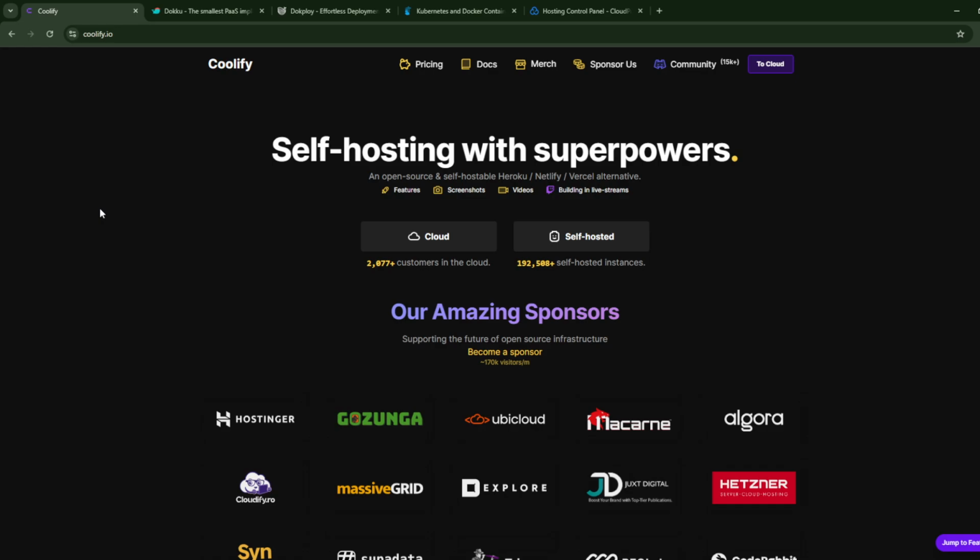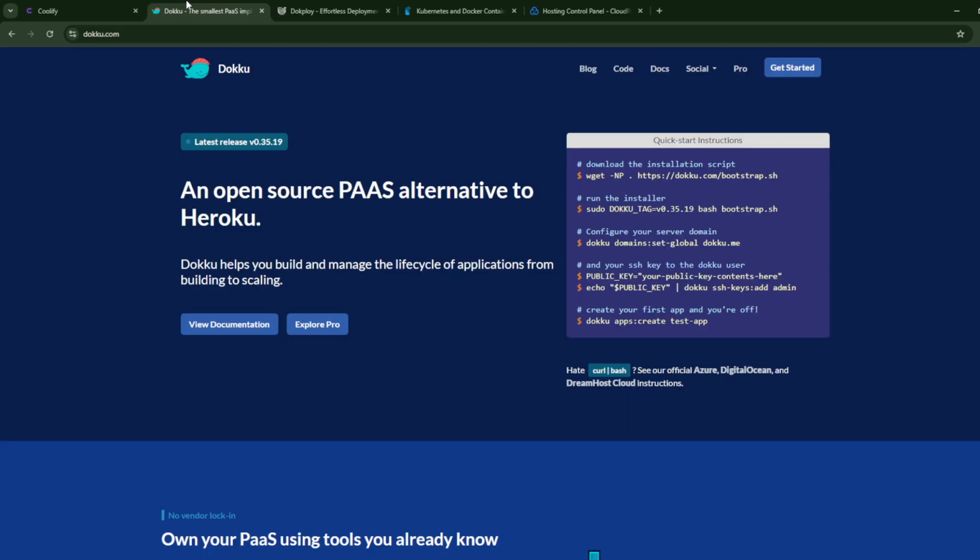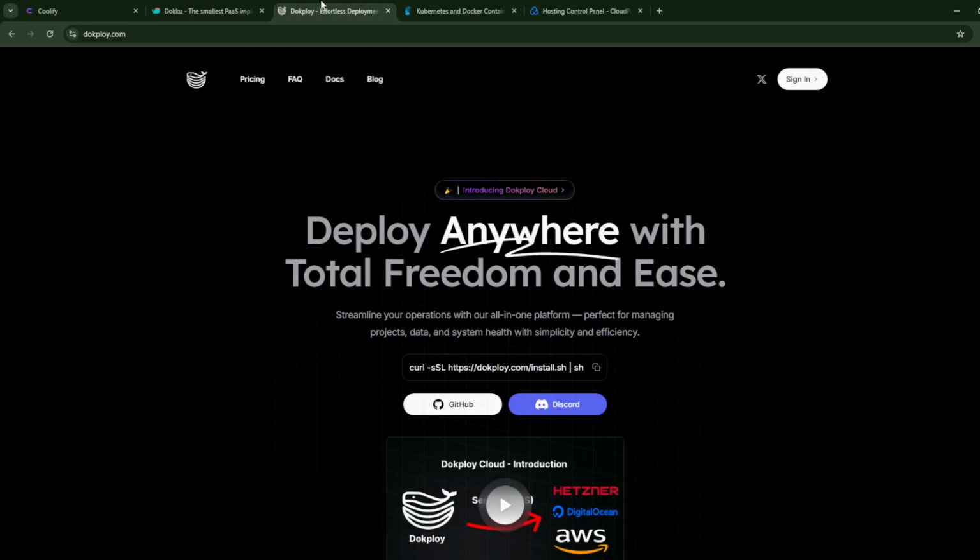some apps. And Dokku on the other hand is lightweight, with Git-based deploy and a plugin ecosystem, while the cons of it is that it is CLI focused and has a limited UI. For Dokploy on the other hand, the pros of it is that it is simple and has a minimal UI. It has auto SSL and domain setup, and has Docker plus Git support. Now the cons of it is that it is newer also, and has a smaller community, and is very young, and has limited advanced features.